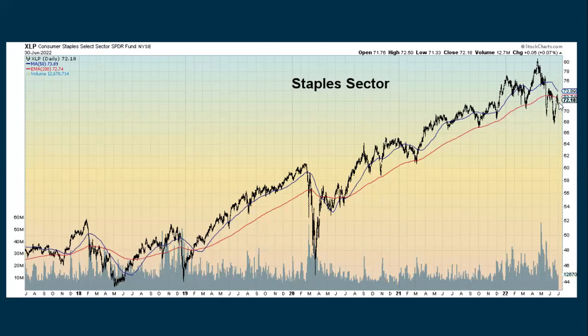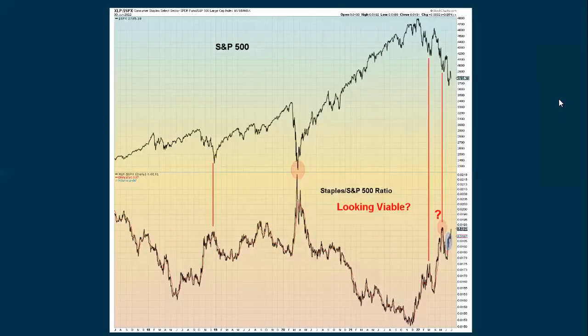The staples, they were up slightly. So that means that we're spiking up again here. Are we going to take out this other spike? That could happen. And that would make this signal that we've been watching now for quite a while not valid any longer. So what's our outlook?